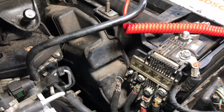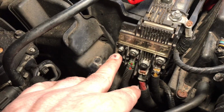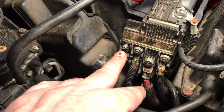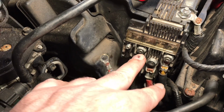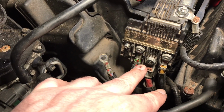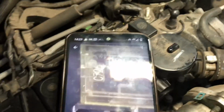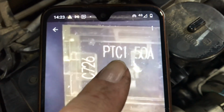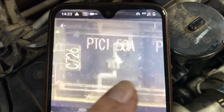We'll go and hunt for a diagram. What we've established so far is this fuse here is called PTC1, and it's a 50 amp fuse. And the one next to it is a 70 amp, then it's a 200 amp, and then, oh wait, here's a better picture. Take that clear off. So this is a fuse we're attacking, PTC1 50 amp. And that says it supplies an auxiliary heater.